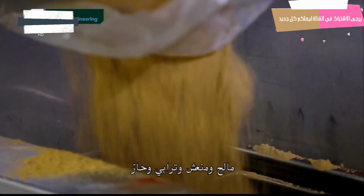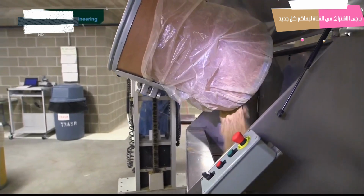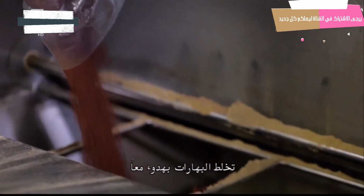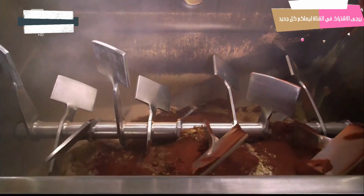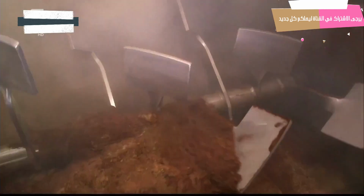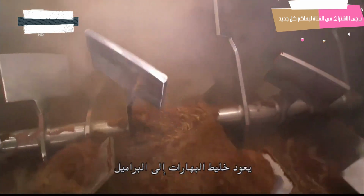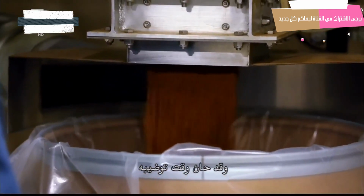Salty, tangy, earthy, and hot. The spices are gently tossed together. I wonder what that smells like. I wish this was smell-o-vision. The spice mix goes back into drums. And it's time to hit the road.